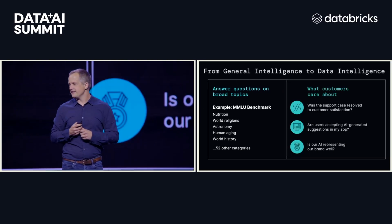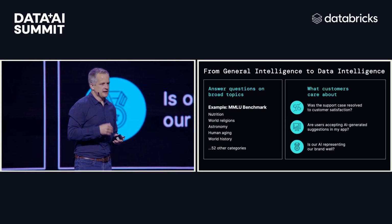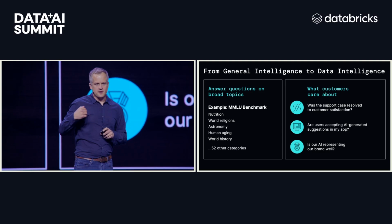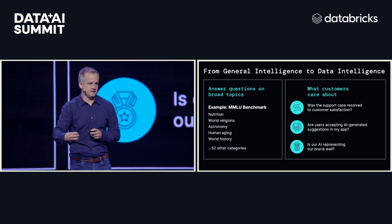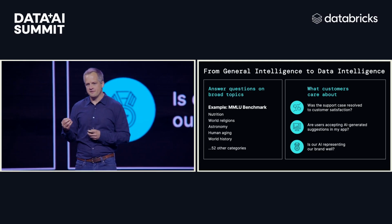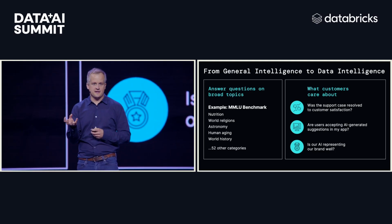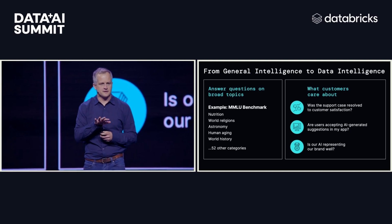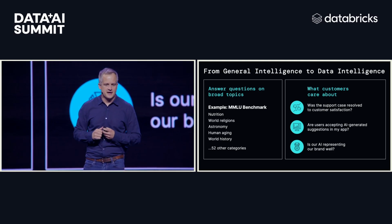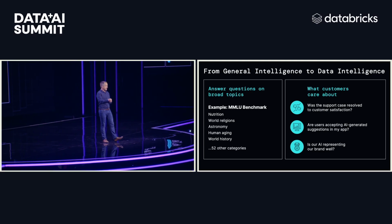But what we work on at Databricks is not so much general purpose AI models, but it's actually helping our customers build AI capabilities into their products and their services. And those capabilities need to have a very deep knowledge of the context of that product and the data that powers that company and product. So what we're focused on is not so much these general purpose knowledge tasks, but it's how well your customers are able to benefit from your AIs.